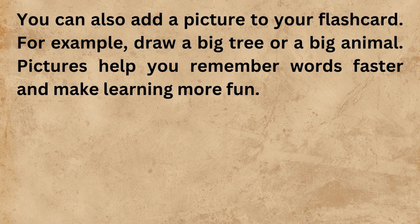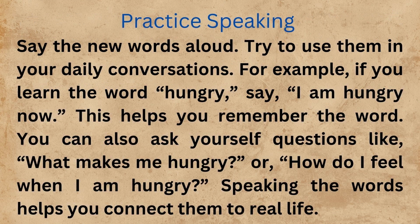You can also add a picture to your flashcard. For example, draw a big tree or a big animal. Pictures help you remember words faster and make learning more fun.